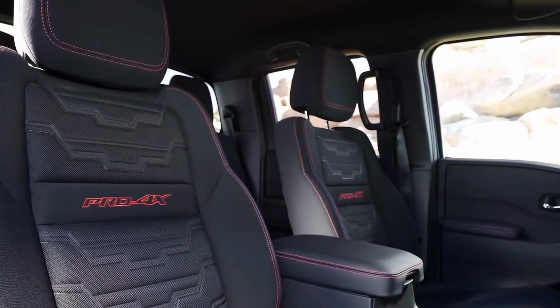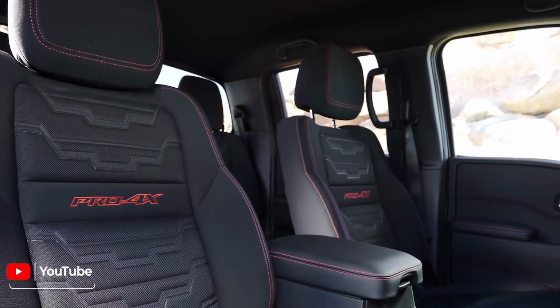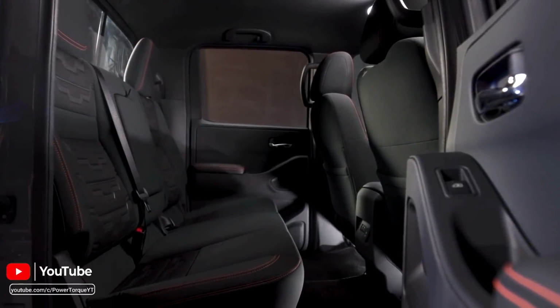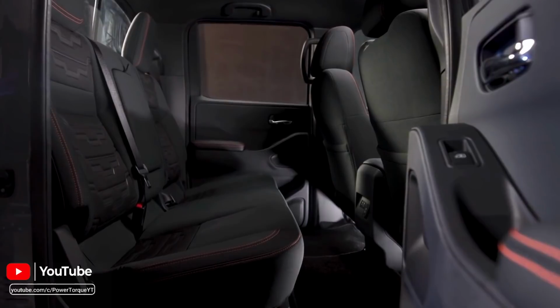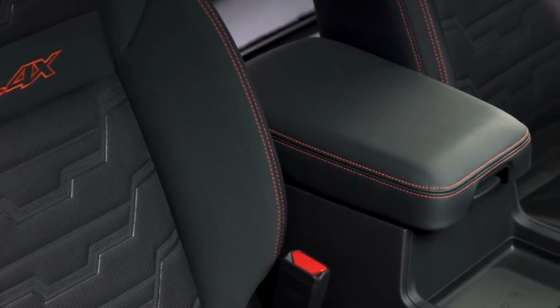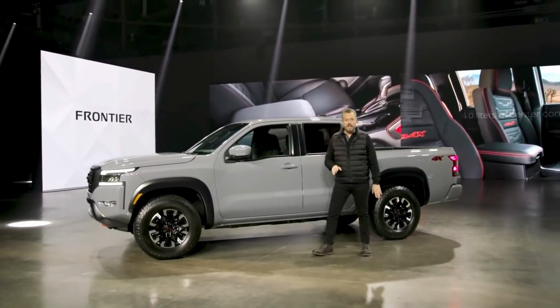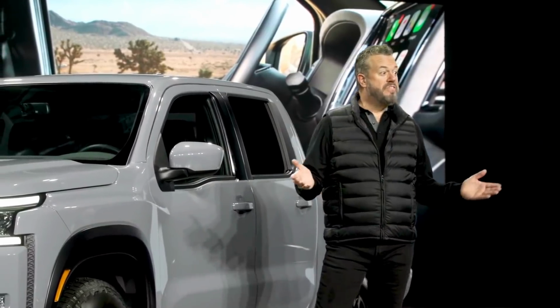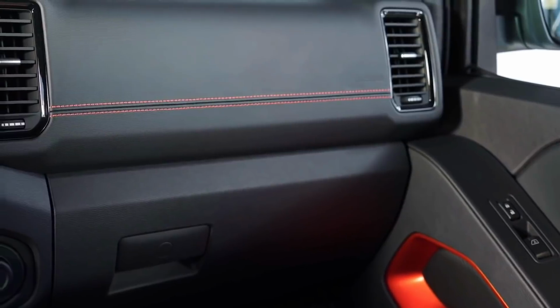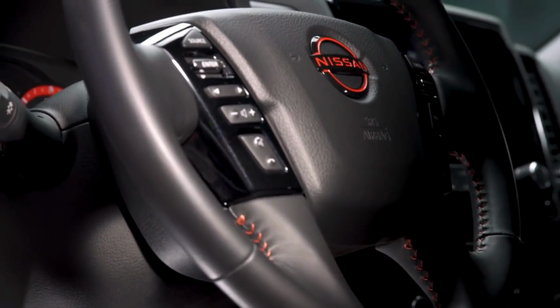Frontier now features standard zero-gravity seats, which offer lateral support and help reduce long-range driving fatigue. Addressing common customer needs, Frontier now provides 4 liters of center console storage. That's almost double that of most midsize pickups. New available interior colors, including Sandstone and Pro-4X's Charcoal with Lava Red, offer an unexpected emotional connection.